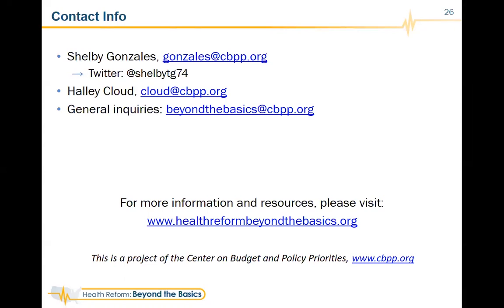So during open enrollment, if a consumer goes back to the marketplace and actively enrolls for 2019 coverage, a different plan, does that stop the auto enrollment process from happening? Does that put the kibosh on it, or do they have to take another step to stop themselves from being auto enrolled if they go back in and actively pick a new plan?